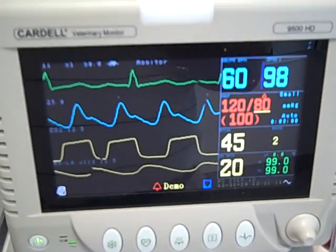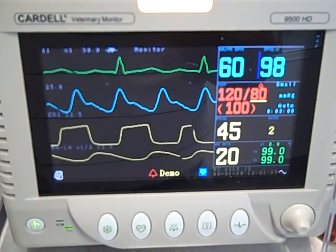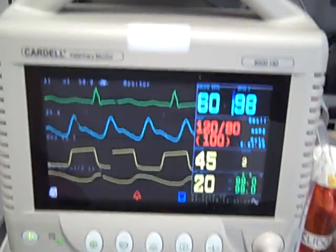So this monitor, in addition to a dedicated nurse anesthetist that's here with the patient the entire time while the surgery is being performed, are ways that we ensure the safest anesthesia for your pet.